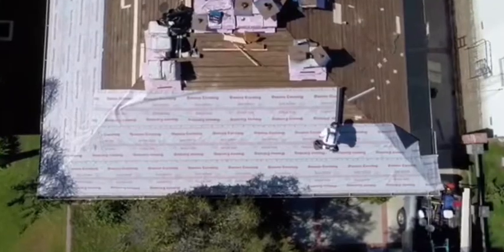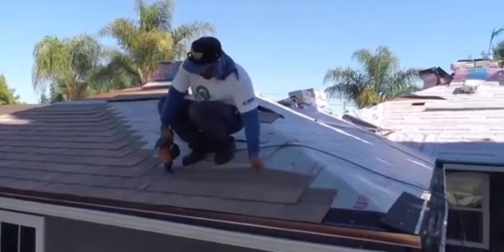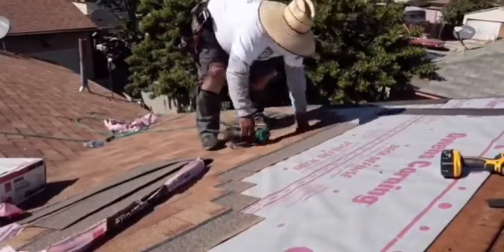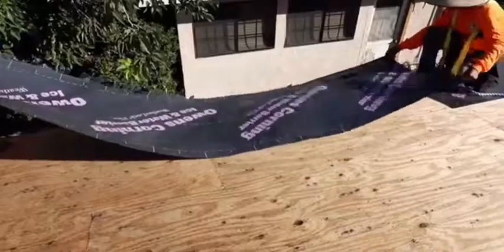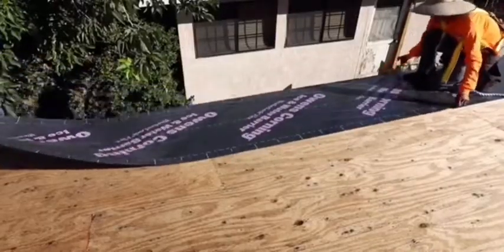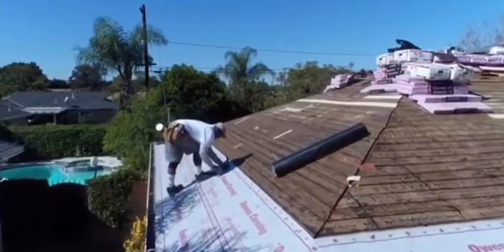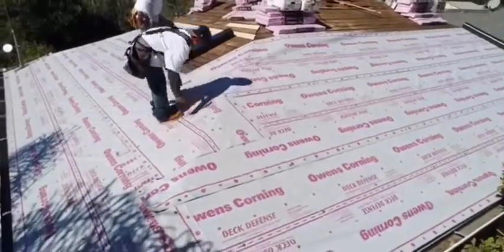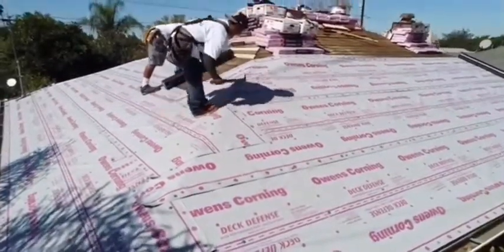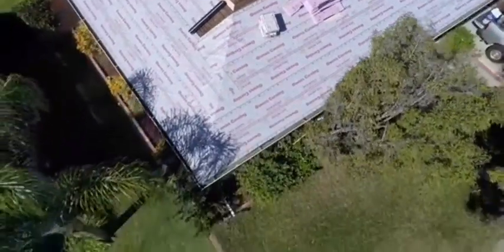With the Total Protection Roofing System from Owens Corning, you can be confident that your roof is designed to perform in 3 critical areas for a high-performance roof: seal, defend, breathe. Seal helps create a waterproof barrier. Owens Corning's self-adhered ice and water barrier helps protect the most vulnerable areas. A synthetic underlayment creates a secondary barrier against water infiltration. We use synthetic underlayment for the added durability. It's up to 12 times stronger compared to felt, which helps resist tearing around fasteners where water can get through.